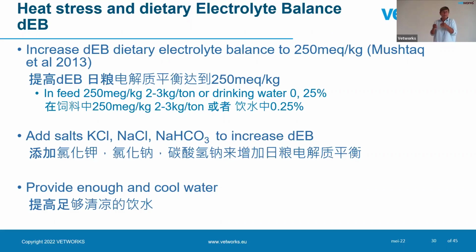It can be done in drinking water or in feed, but of course you need to know your situation, and there are places where already the water contains quite some salt. Also the feed formulation, you have to check what is going on, and then as needed, you add potassium chloride, sodium chloride, or sodium bicarbonate. So all this implies that you need always to have enough and cool water always available.